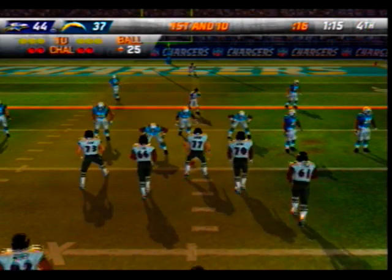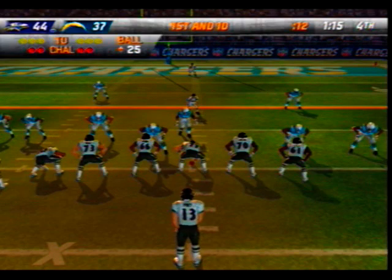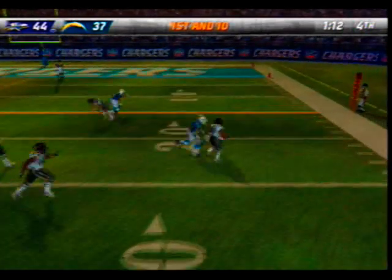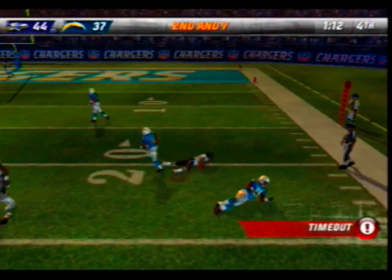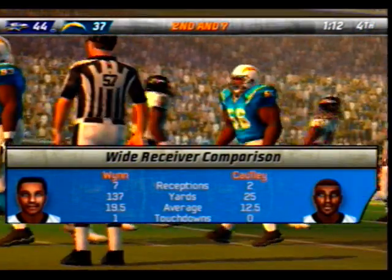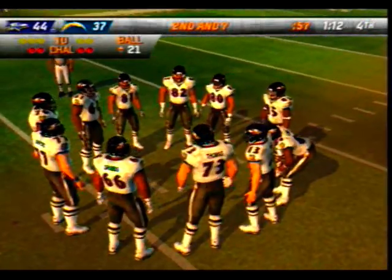Watch the screen. Pass play here on first down. It's a screen. Mason is there for the tackle at the 21-yard line. Screen passes are good options when you want to try and fool the defense or there's nothing open downfield.